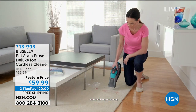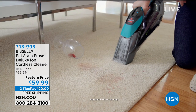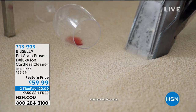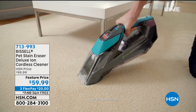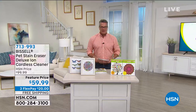Anytime I spill wine or something like that on the floor, I just go right over and clean it right up. And I don't even worry about it. And I don't have to use my big old vacuum to do it or my big old carpet cleaner. I just use this anytime I get a little stain. $59.99 is $40 off. It's only $20 on FlexPay. And it's free shipping and handling. Love that, love that. All right, so now that's clever.